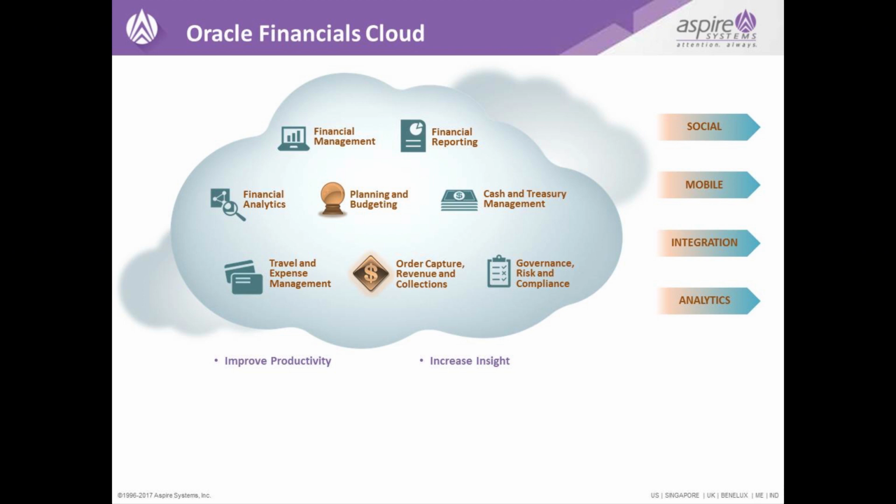It has social networking where a business user can collaborate and interact with each other to resolve issues or share information with each other, which helps in auditing as well. It has integration in the application that helps to integrate with third parties, including Sage to Fusion, Fusion to Sage, QuickBooks to Sage, QuickBooks to Fusion, or Fusion to QuickBooks. It improves the productivity and increases insight.